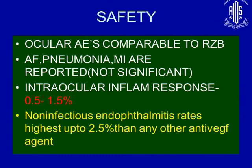So finally, conclusion-wise, the ocular adverse effects are very much comparable to Lucentis. That's what we are looking at, though atrial fibrillation and pneumonia are not significant in this study. But the worrying fact with this agent is that the intraocular inflammatory response is much greater than Avastin or Lucentis. They have claimed it up to 0.5 to 1.5%. Recent studies have also claimed up to 2.5%, which is nothing but a non-infectious endophthalmitis.